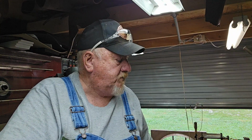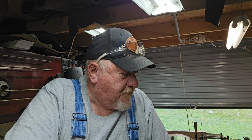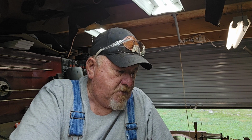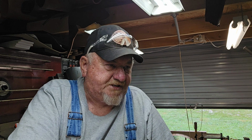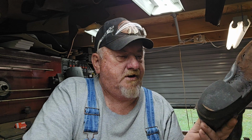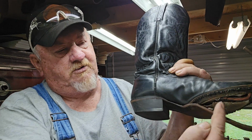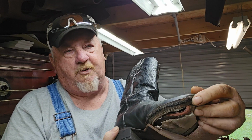Now, this pair, made in Mexico. Okay, no problem. Mexico makes pretty good boots. But if you look at your boots in shoe stores nowadays, they will say made in China. And 90% of the shoes and boots are non-repairable. If you wear the heels, like if these boots were made in China, this whole deal from heel to toe is all molded onto the upper part.